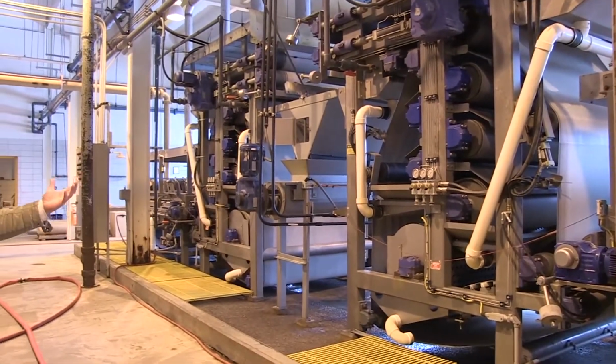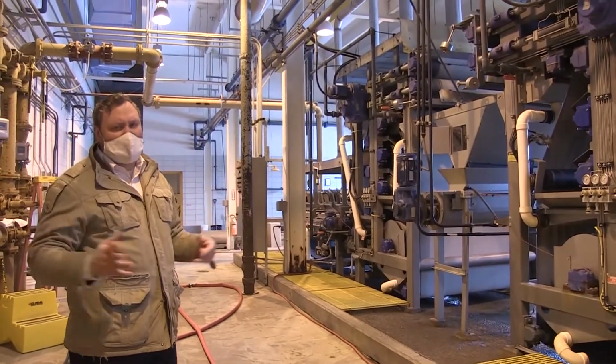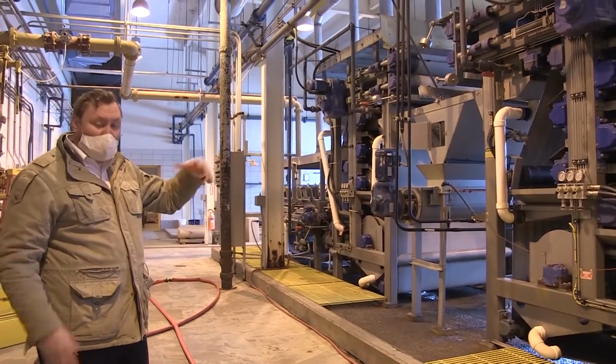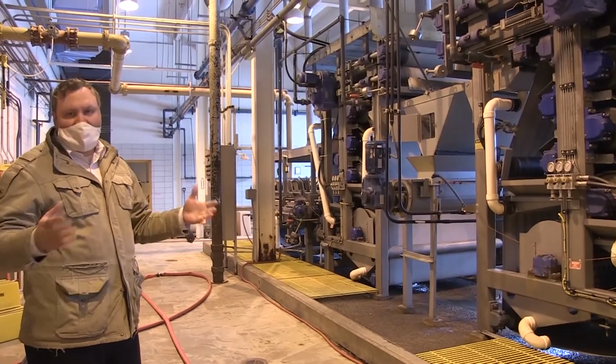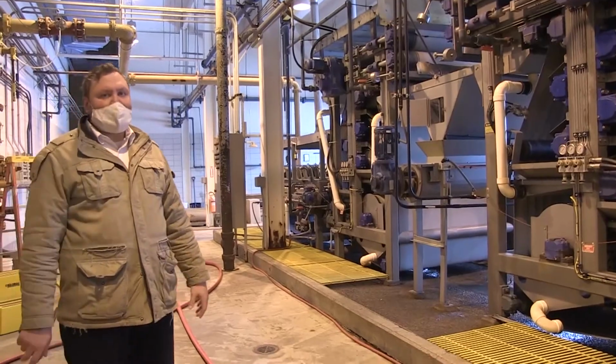Aptly named cake, right? Looks like dirt. I won't say it looks like cake because then you'll never eat cake again. But from there, it gets dumped into a truck. Currently, it's dumped into a truck and then hauled to another facility called Grasslands in Chittenango, New York, where they end up making compost out of it.